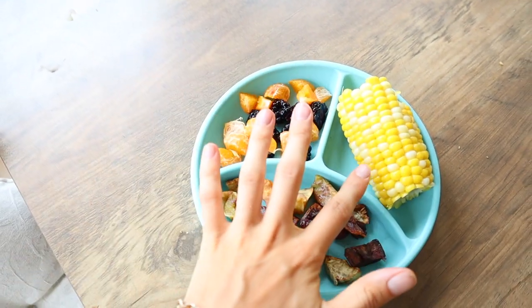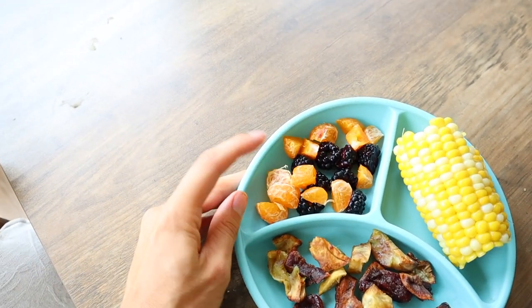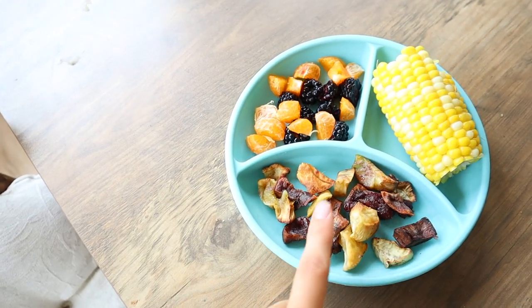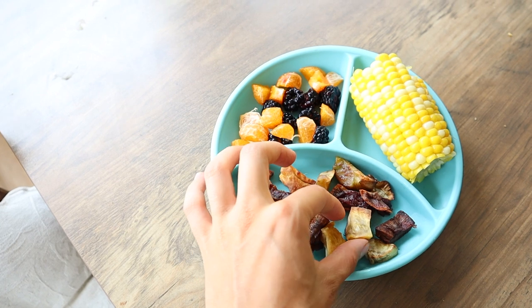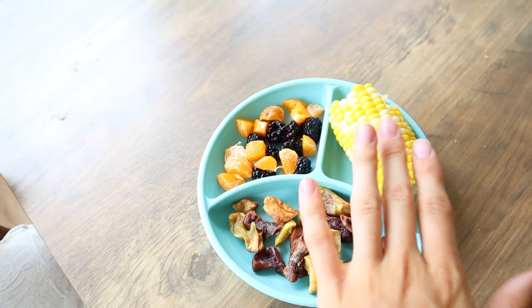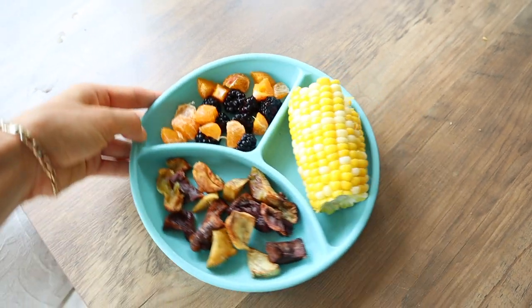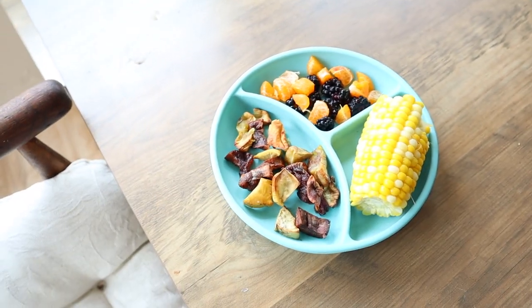Alright guys, so this is Charlie's dinner. So simple, it's just a corn. There is some mandarins and some blackberries here, and this is a white potato and a purple sweet potato, just cut up into little chunks. Simple as that. I've got the other half of the sweet corn if he does get hungry again. But yeah, super super quick and simple meal that he'll love.